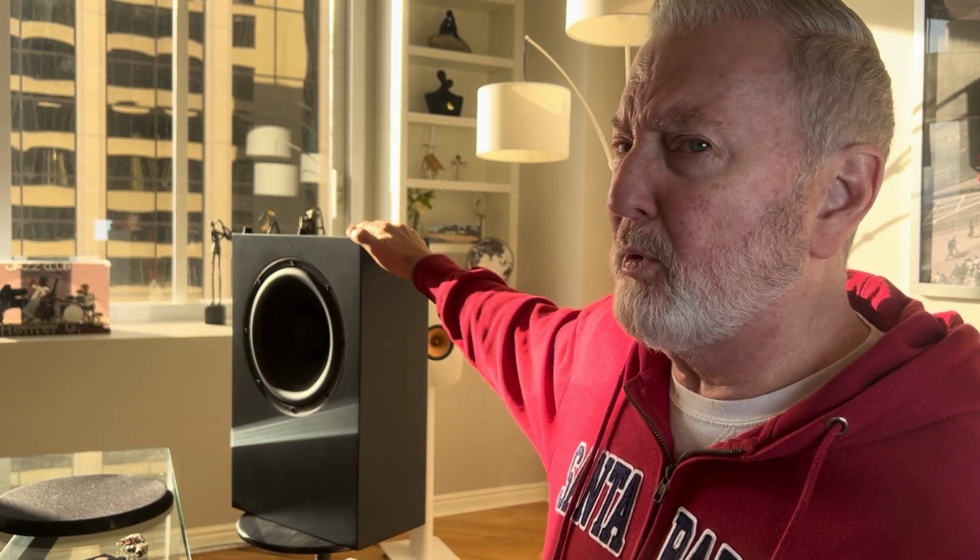It did not create distortion, boomy, muddy bass. It did not create peaks and nulls of bass as I walked around in the room. Absolutely fantastic. I can't tell you how happy I am. So very, very impressed. Quick comparison, the KEF KC62 sub is also 31 pounds.